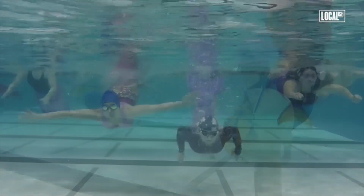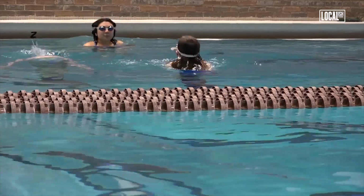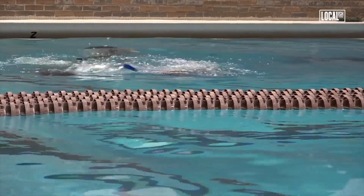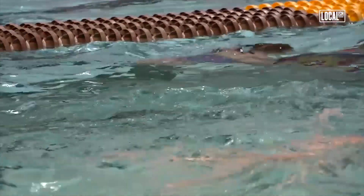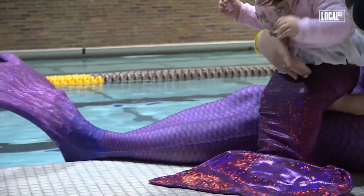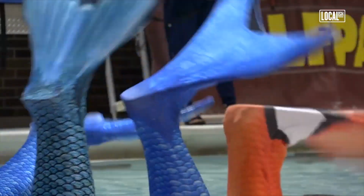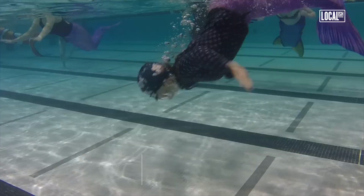So at AQUAMERMAID, we start with a swim test and a warm-up. Then we move on to learning our dolphin kick and basic synchronized swimming techniques. And then during the last half of class, we do a lot of games and challenges. And then we also take a lot of photos because being a mermaid is a very memorable experience. So we love to do a little photo shoot at the end of class.